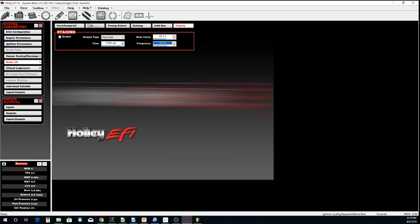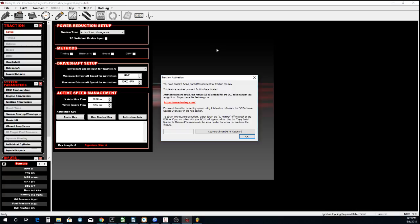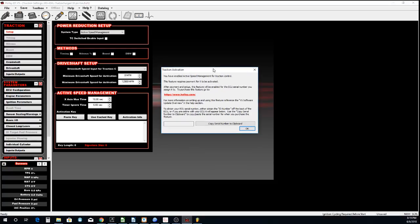Default traction. Here we go. You can set up the old TC1, TC2 setup or a profiler with smart drop or active speed management. And cue the Price Is Right horn. Wah, wah, wah. Yep, it's pay to play. Yeah, that's kind of a bummer.